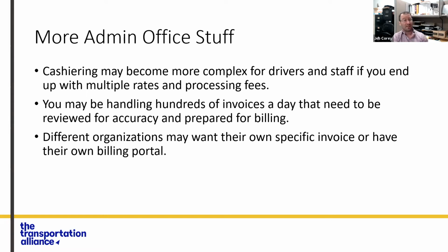Cashiering, like I said, becomes a little bit more complex for drivers and staff, especially if you're dealing with different rates and processing rates. So, from a small taxi perspective, it used to be relatively easy to cashier a driver. They owed you some type of lease fee, and there may be a couple other little fees involved, and they might come in daily or weekly, and you settle things up.